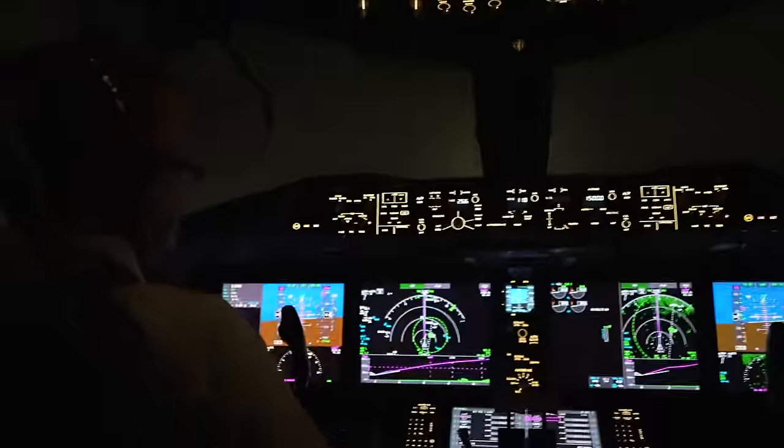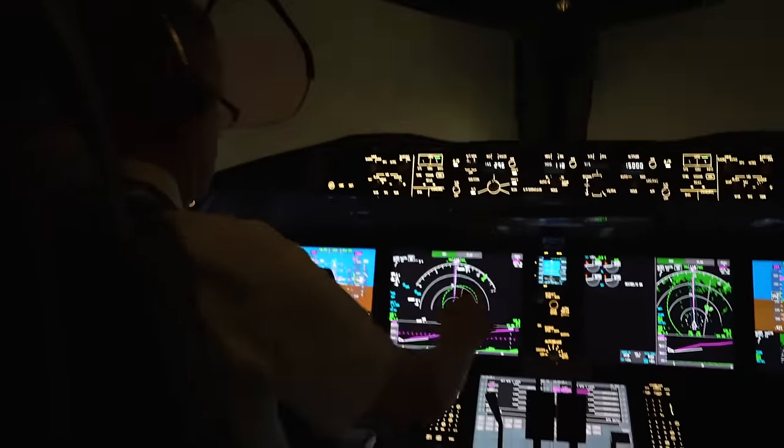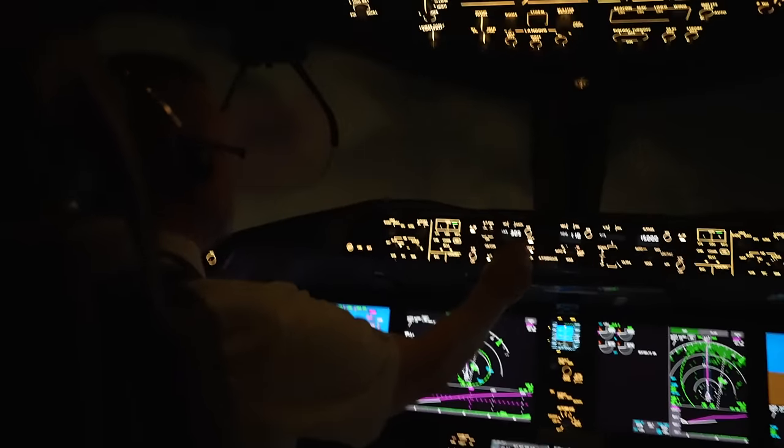Checklist complete. Through 5,300 knots or greater. Affirmative. What is our cruise speed? 306.